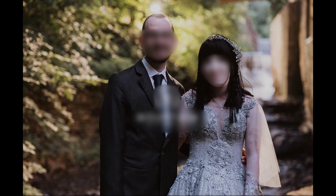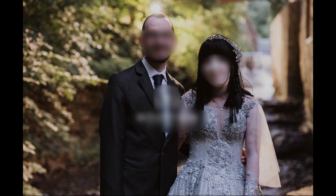So right off the bat, I'm seeing some very strange lighting. He's not using a flash. You could see the shadows under the cheeks and under the eyes. Very strange color correction, feels kind of purple. You want to see nice warm skin tones. This is a very cool shot.